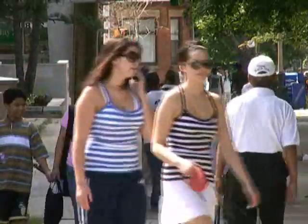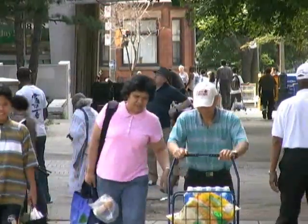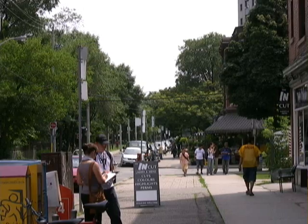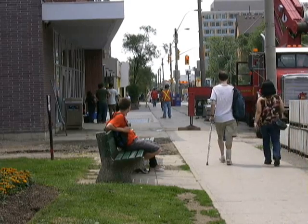I think what makes it unique is the density of the population. And I think what also makes it unique is that it's just full of people trying to build a better life for themselves. Many people come to St. Jamestown when they first come to Canada, and so they come with the same goals and hopes and ideas that everybody else has. St. Jamestown is a very diverse community, composed of different kinds of faces, different kinds of population.